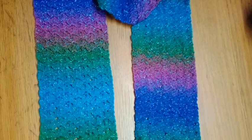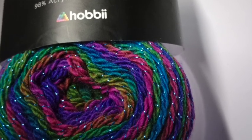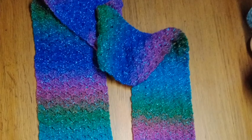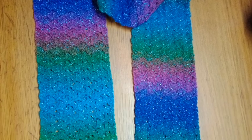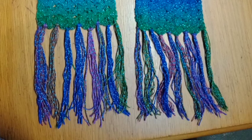And here she made another one of the scarves. For this one, she used Hobby Universe yarn in color 5. The whole cake made up a great long scarf. I think it's beautiful. I do too. Love the colors again. Really great.